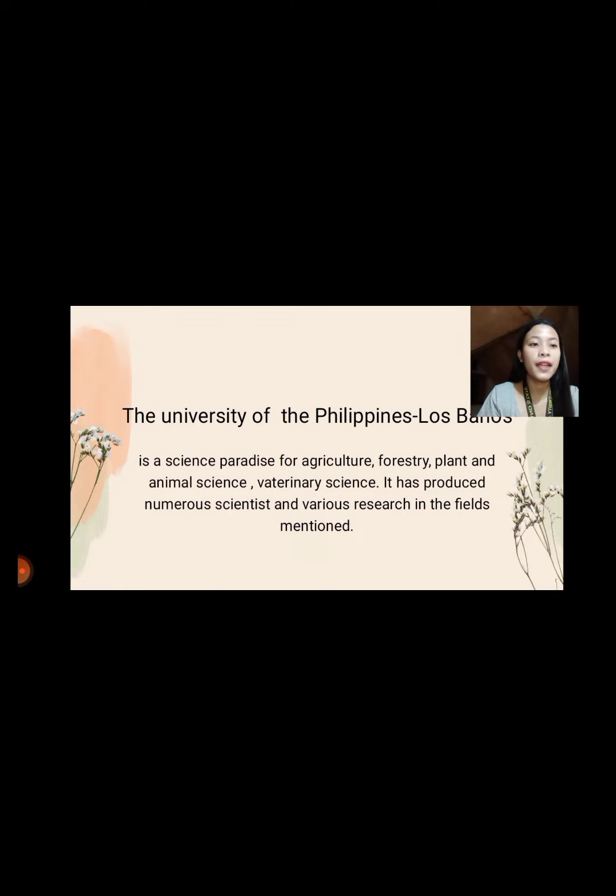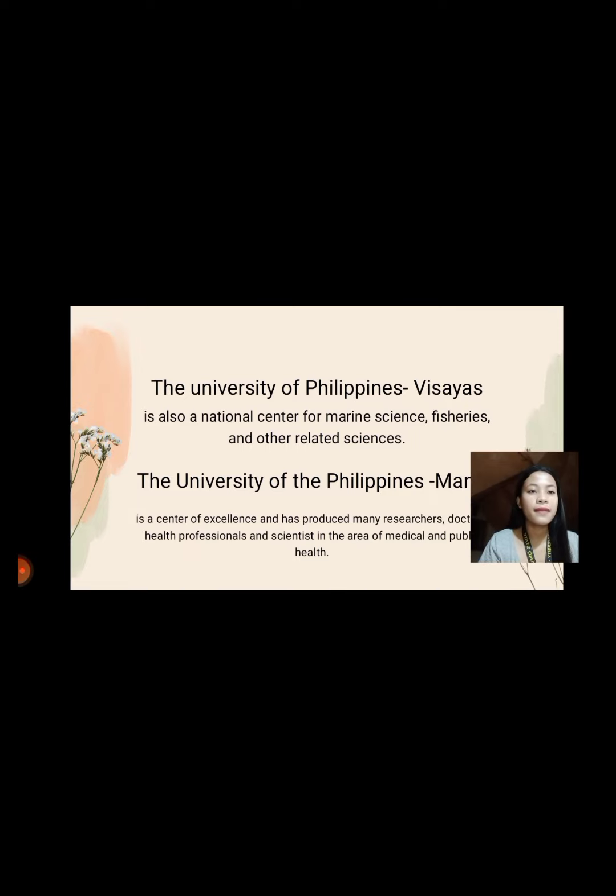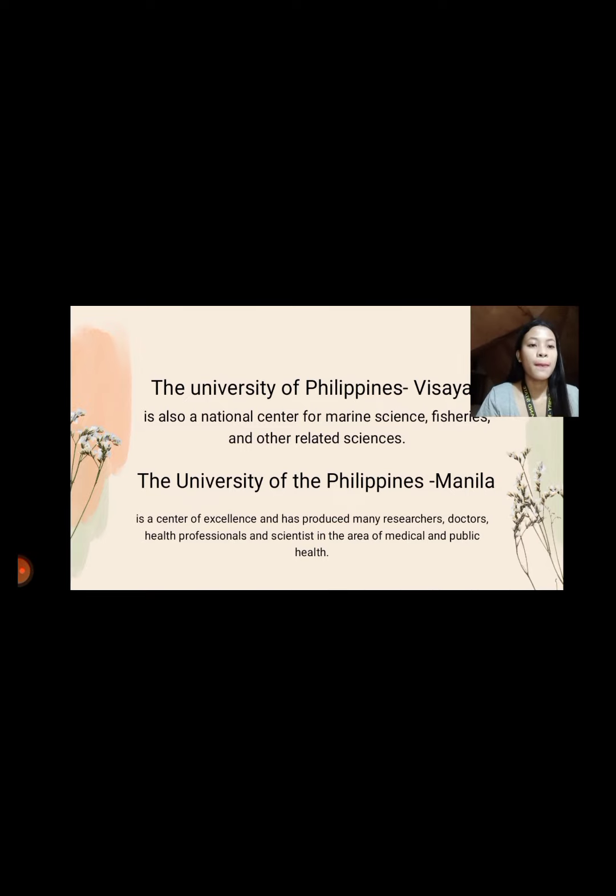The University of the Philippines Los Baños is a science paradise for agriculture, forestry, plant and animal science, and veterinary science. It has produced numerous scientists and various research in the fields mentioned. The University of the Philippines Visayas is also a national center for marine science, fisheries, and other related sciences. The University of the Philippines Manila is a center of excellence and has produced many researchers, doctors, health professionals, and scientists in the area of medical and public health.